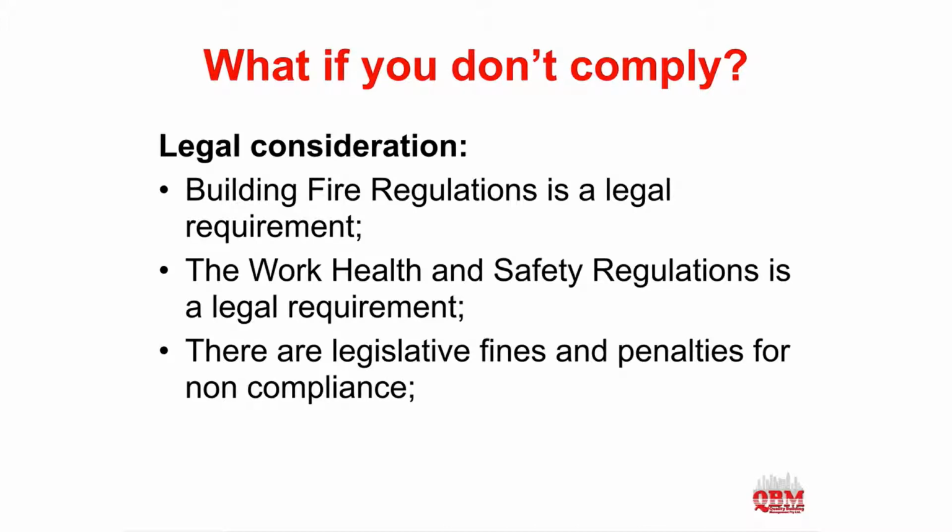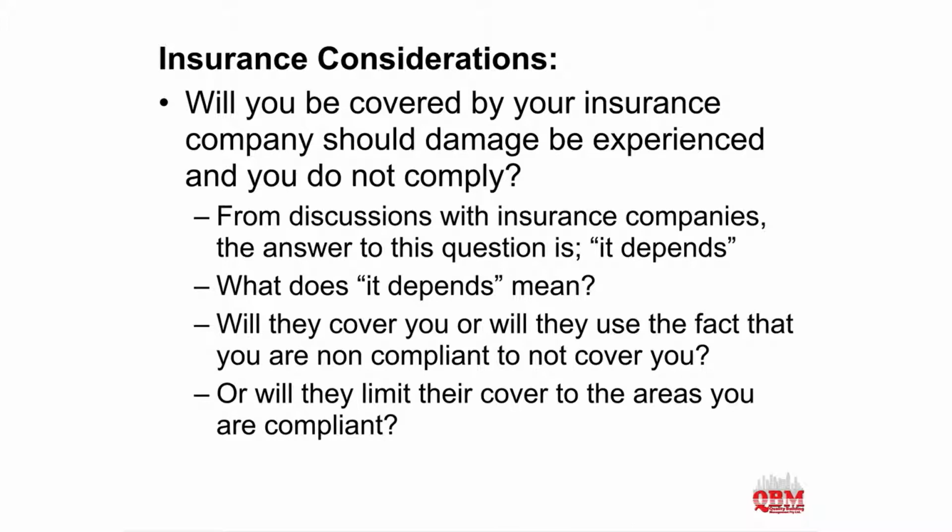But let's look at the other areas. What about insurance? What would happen if there's a fire on your property and your fire equipment isn't serviced to standards, your firewalls aren't compliant? Will the insurance company cover you? I've posed that question to the insurance companies, and their answer is, it depends. What does it depend mean? I don't know, and they don't really know, and they won't tell me. It may mean that they'll limit their cover to the areas that you are compliant in, not cover you in other areas, not cover you at all, or fully cover you. We don't know. Are you prepared to take that risk?